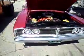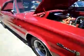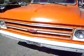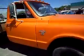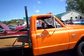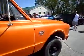So this is a Dodge Coronet from 66. Coronet 500. All original. So nice. And then there's a Chevy I just showed pulling in. This is pretty nice itself. I like the orange on it. Nothing special, but it's wicked awesome. It's a dually. That's a nice Chevy. It's a 20. I don't know what the 20 implies, but yeah.